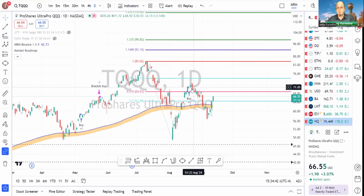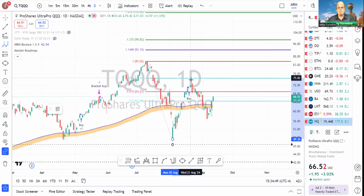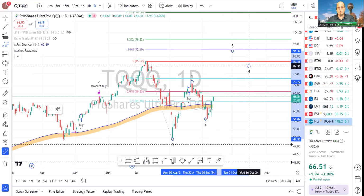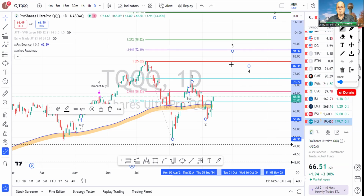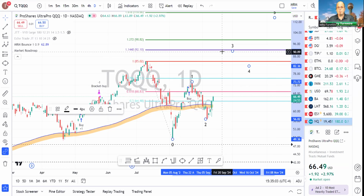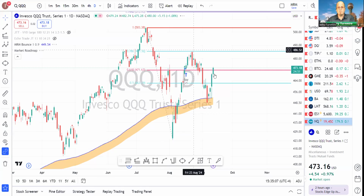Now, the cool thing about this looks like it's a 1, 2, possibly a 3, 4, and we get a fifth wave extension on up to even crazier numbers. Whether that be on TQQQ, a leveraged instrument, or on NQ, or just QQQ, it doesn't matter. Same pattern, same setup.